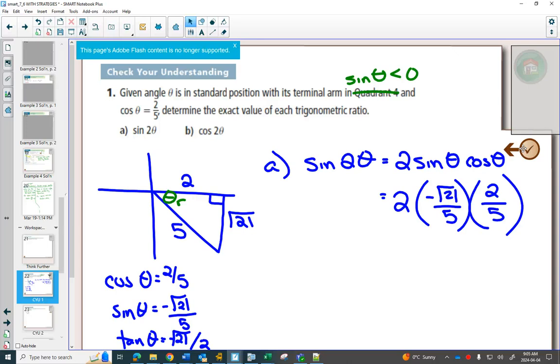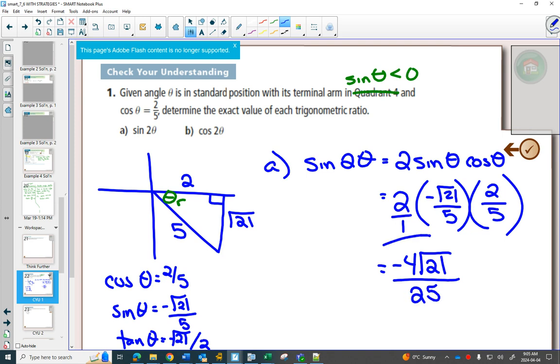Now we have to write our answer as a single fraction, so we're going to have to multiply this out. This is 2/1. How do we multiply fractions? We multiply our numerators, and we multiply our denominators.